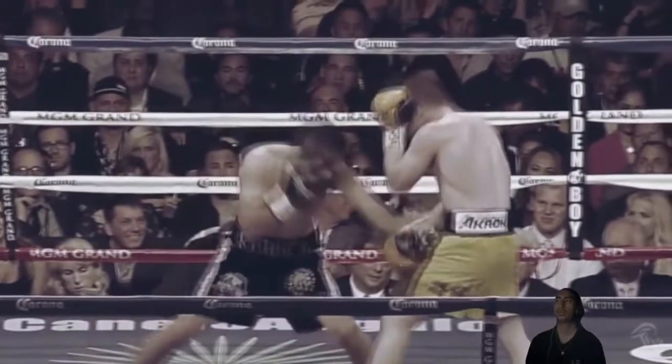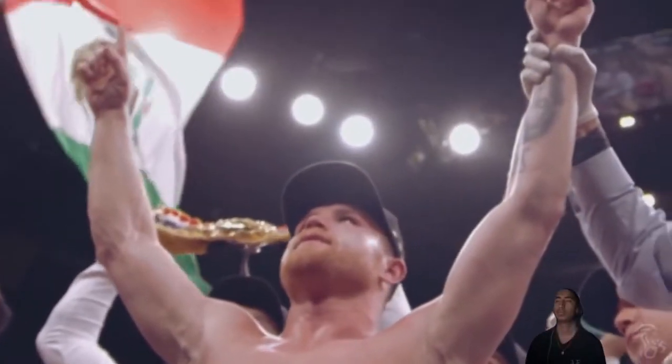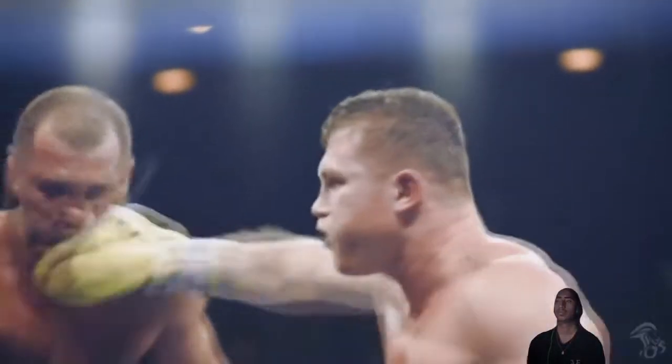Canelo pushed down Angulo's jab, then from that position, he managed to throw an uppercut. As you can see, Canelo is a very skillful boxer. Only time will show us what we're yet to see from Canelo Alvarez in the boxing ring.